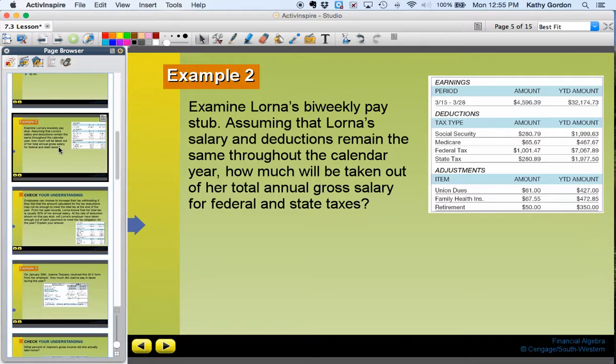Okay, so using that information then, and assuming that Lorna's salary and all of the deductions are going to stay the same throughout the whole calendar year, the question is how much will be taken out of her total annual gross salary for federal and state taxes.